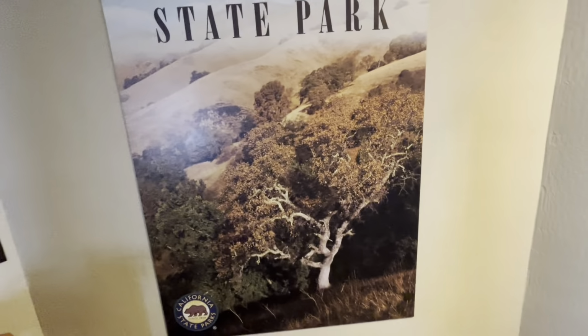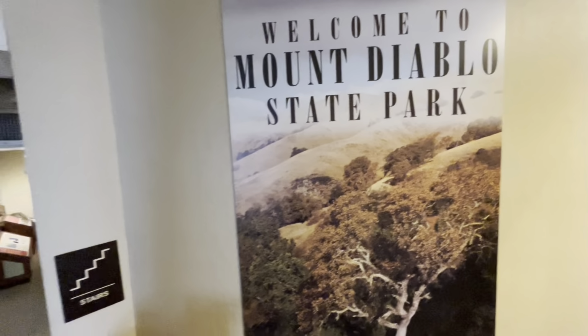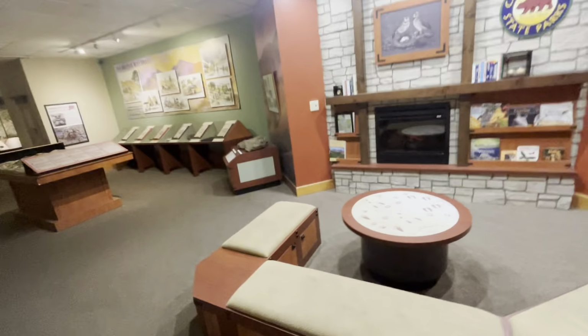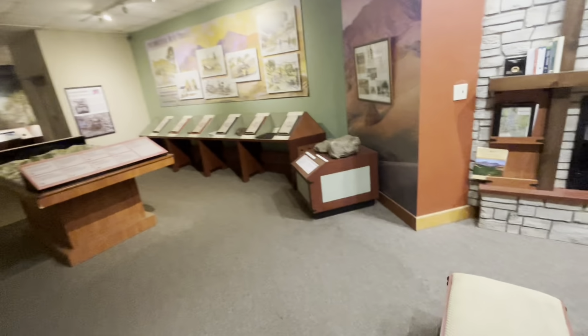I used to live at the bottom of this place. What else do we have here? Came up here looking for oak seeds. Acorns to be exact. It's a cool spot.